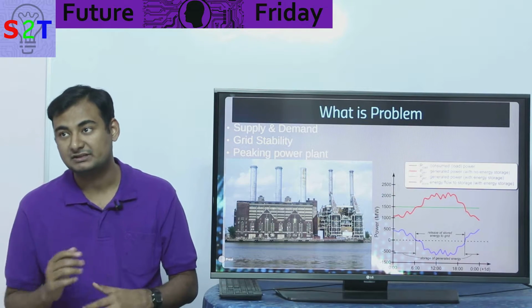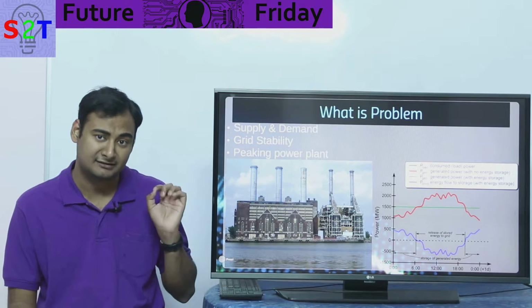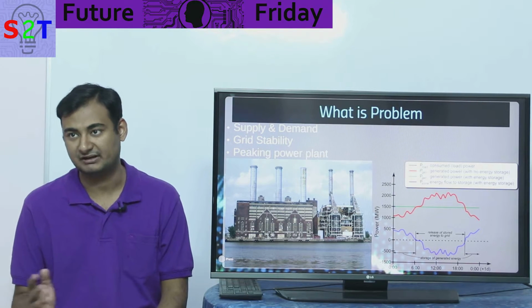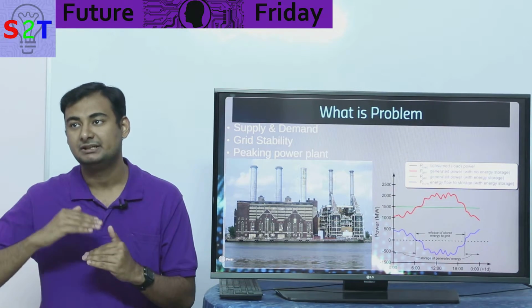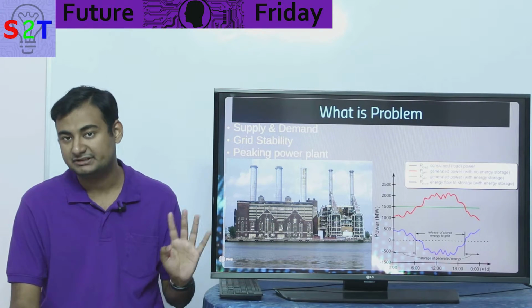These power plants are generally run on natural gas, sometimes petroleum, sometimes diesel, but these are puppies that can start very quickly and give a lot of power to the grid. They come in the size of 100 to 500 megawatts. They're not supposed to run 24/7, but they are there in case your demand exceeds production capability, and they are generally shut down at night.